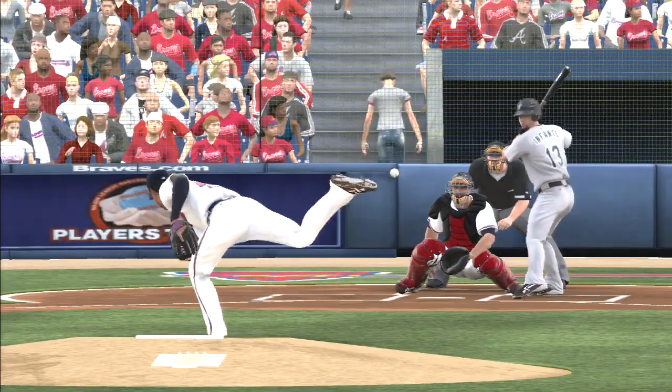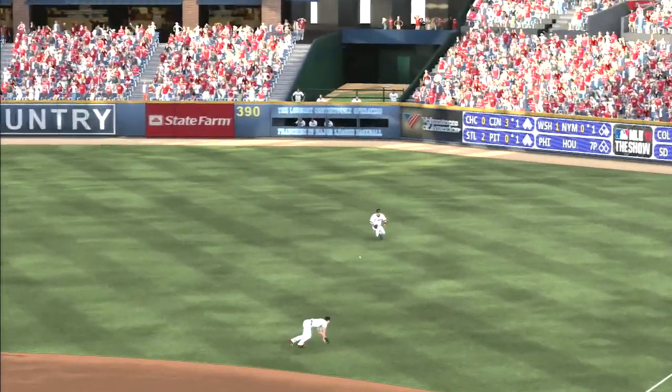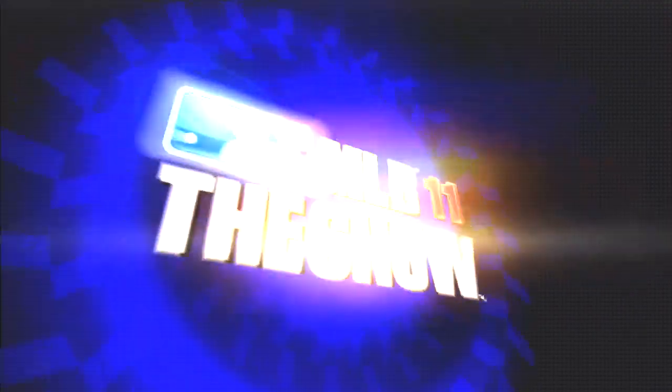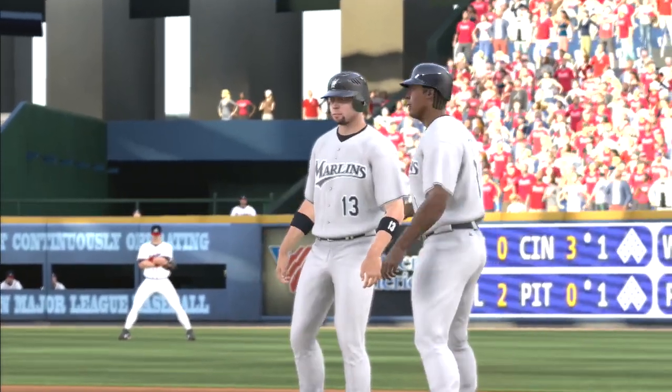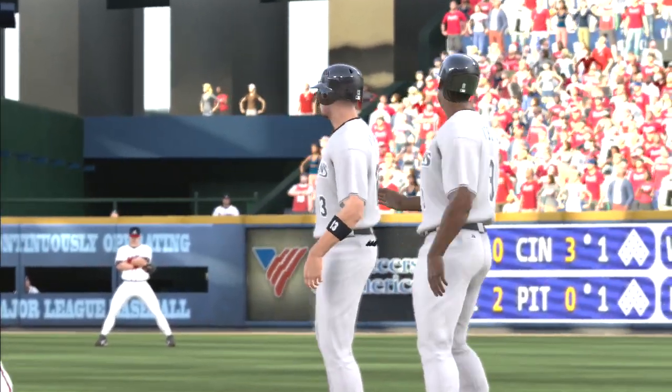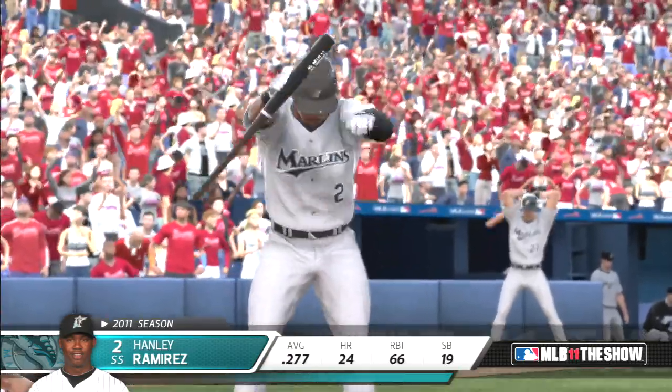And this is what he has to do more of. If that pitch is away, take it to the other field. He's been pulling a lot of balls this year, and his average has suffered because of it. Hanley Ramirez steps in now.